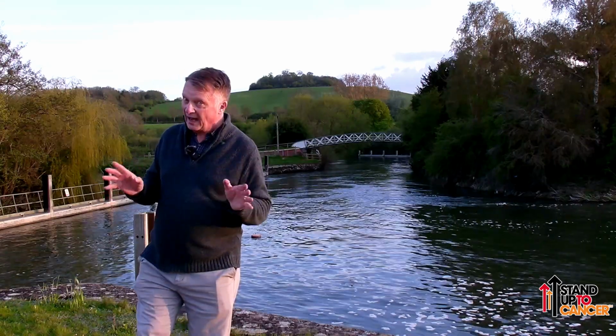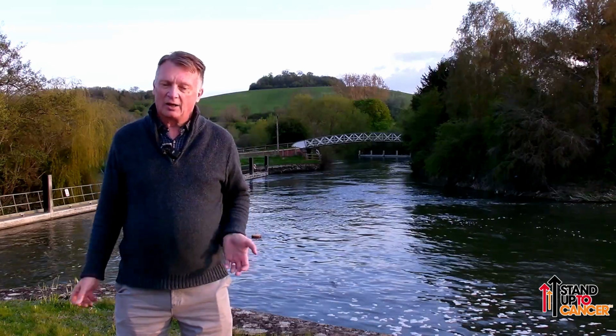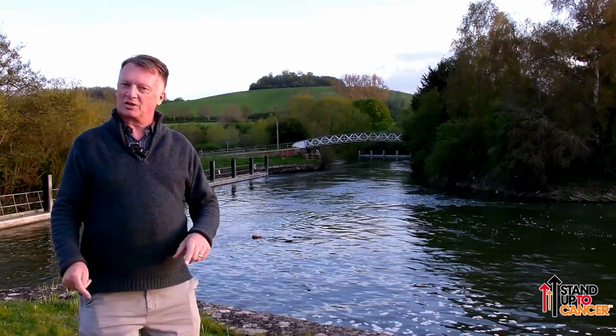Day's Lock is called Day because of a family who had the surname Day, and they were Catholic yeomen back in the 16th century. It's more history as well.